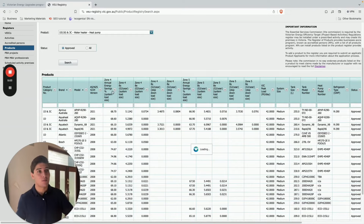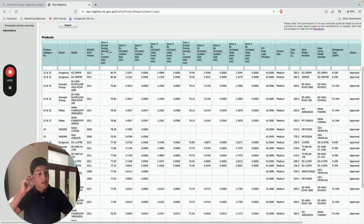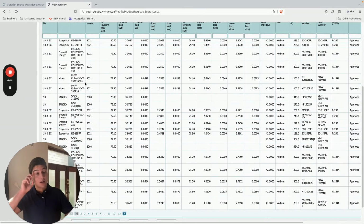So if we just sort by the Zone 4 annual savings, this is all based on Zone 4, but obviously whatever zone you're in, it's not really going to make much of a difference. And we sort by descending. We're going to see the top 13. So all the information is here.